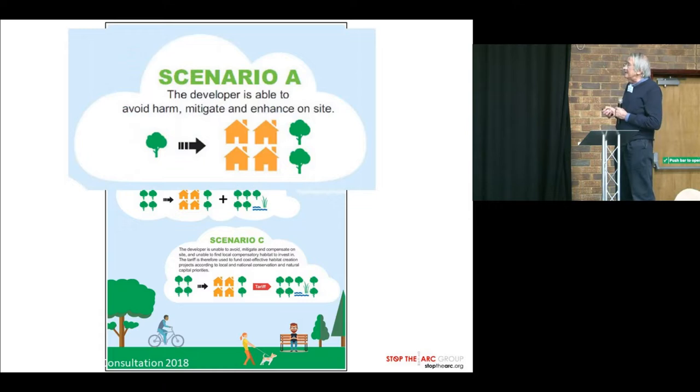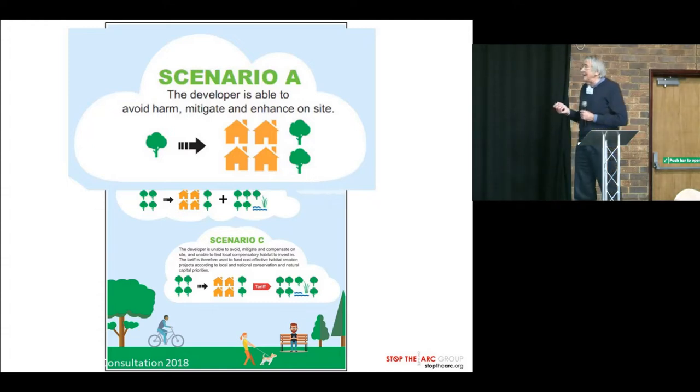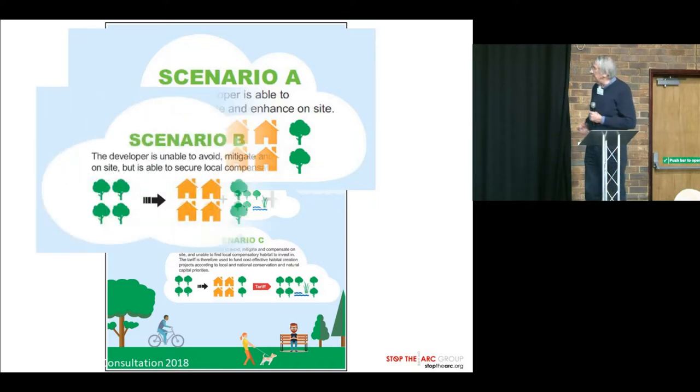First of all, we've got a building site represented by the one tree. And after development, we've got four houses and we've got two trees on the same site. So you can see we've got a net gain of one tree. This is called on-site offsetting. We actually ended up with more biodiversity than we started with within the building site. This is going to be a quite unusual situation, I think.